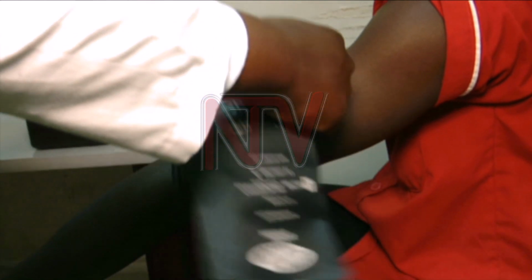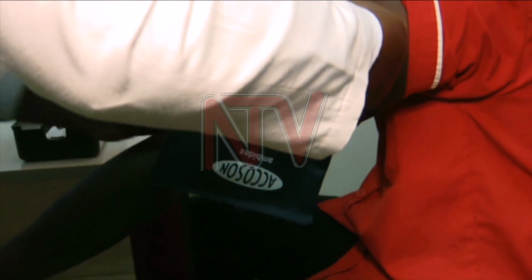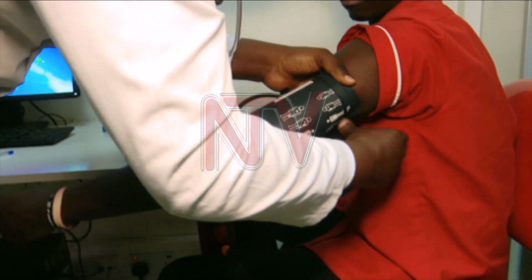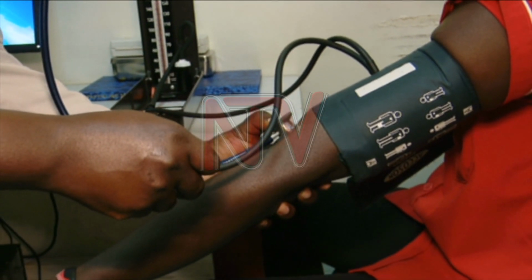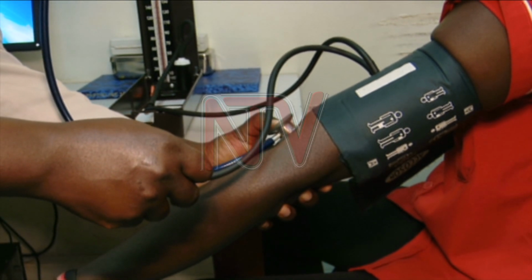We have what we call the cuff, the baby cuff that you wrap around the bicep. Usually it's advisable to wrap it around at least three quarters of the bicep region. It's advisable to put it on the skin, not on the clothes. And also, to get a better reading, it's advisable to put it on the less dominant hand.